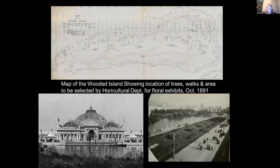It was sort of his idea of a nature sanctuary. He wanted it to be very natural, with the beautiful ancient oak trees. It was decided that it would also serve as the site for horticultural exhibits, because the horticulture building that you see right here was right across the way. So you'd cross the bridge, and then Ball Seed and all these other nursery companies would have their displays on there.